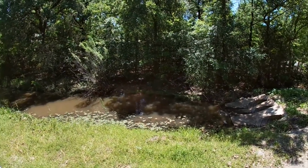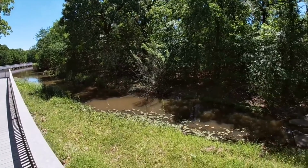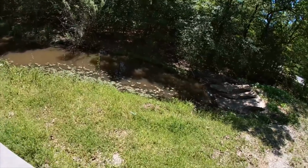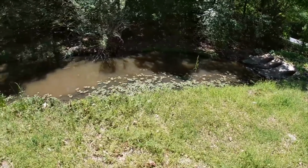So I have no idea why my GoPro is only at 78% battery, because it's been on the charger for 48 hours. Anyway, we're back at this pond today where you guys know I let go of that big bass. Right in here in the creek is where I let it go.